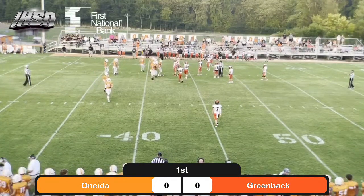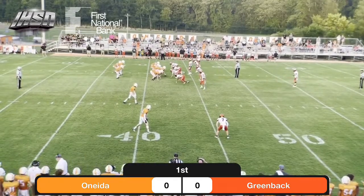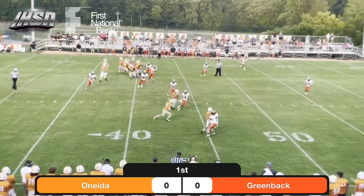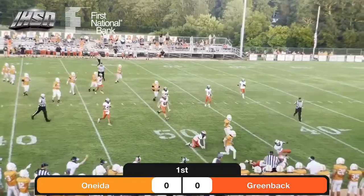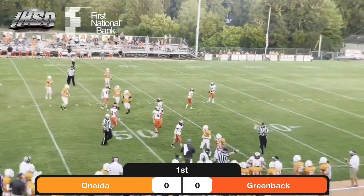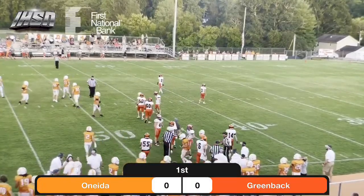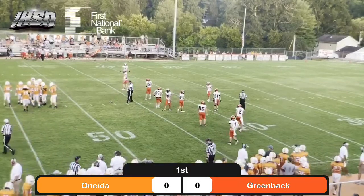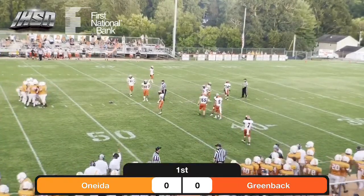Who knows? So it's 3rd down and 6 from the shotgun. Caden Rector running back to either side. Oneida needs the 48. Here's the snap. Rector, look. Quick pass out to the right. McLaurin Love makes the catch. He's out to the 48, to the 50. He's into Greenback territory to the 47 with a first down. Well, I'll tell you what, McLaurin Love, and he just kept churning with about 4 Greenback players on him and got that 1st down, John.